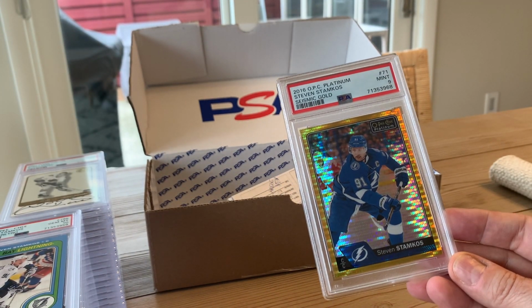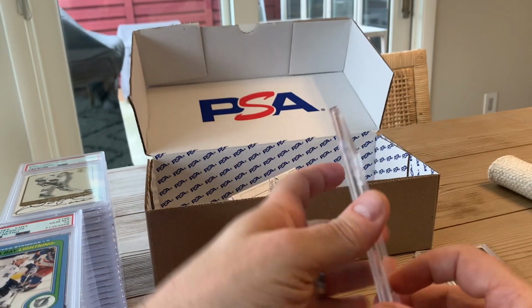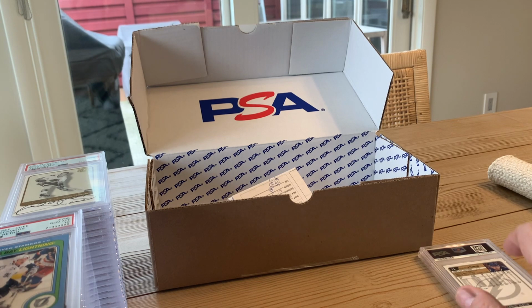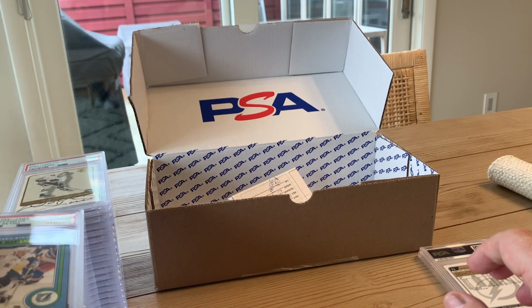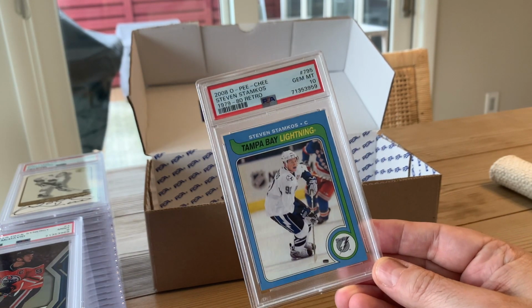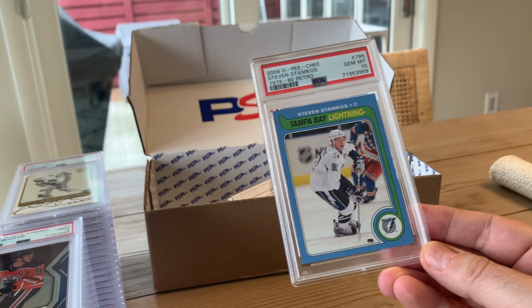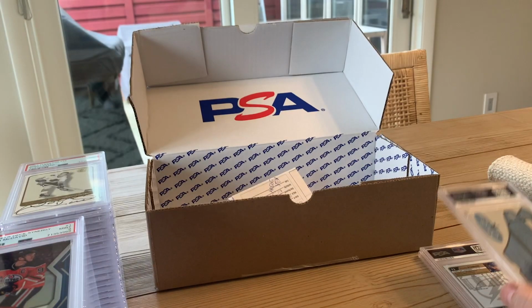2016, Steven Stamkos in a Seismic Gold, graded a 9, again, numbered out of 50. Here's a 2008 Stamkos with the 1979 Retro. This graded a 10. I will take it. That's exciting, right? 2008 card, grading a 10.